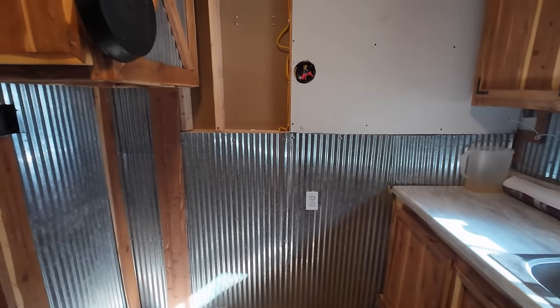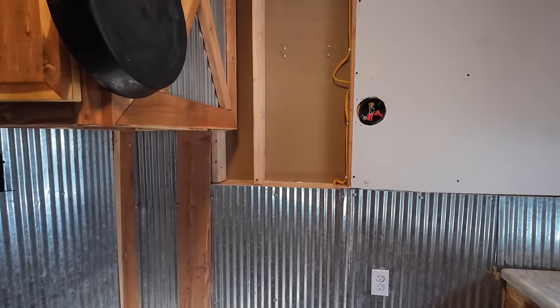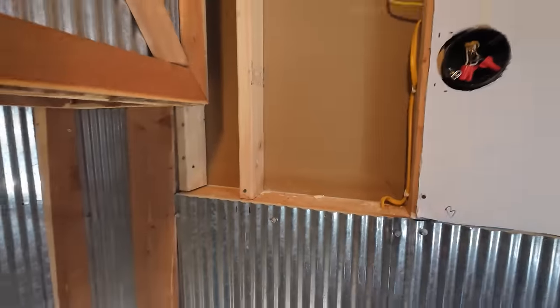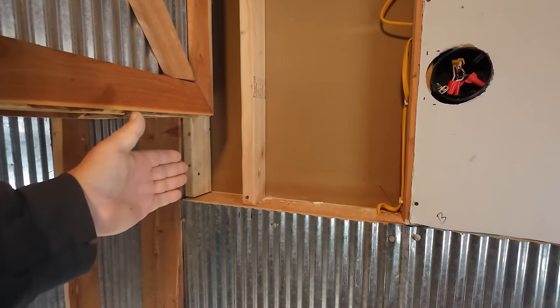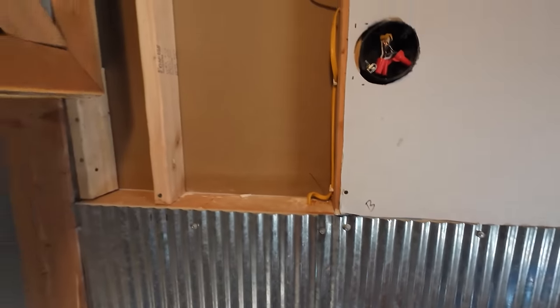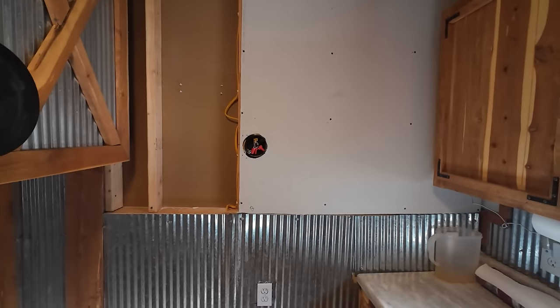But before I can do any of that, I gotta get a piece of sheetrock and cut it, put it in there. I kinda screwed a 2x4 to there, so I'm just gonna cut one 20 inches and then patch this bottom in. It's all gonna be covered, don't have to tape it, do any of that rigmarole. And we're gonna get busy.